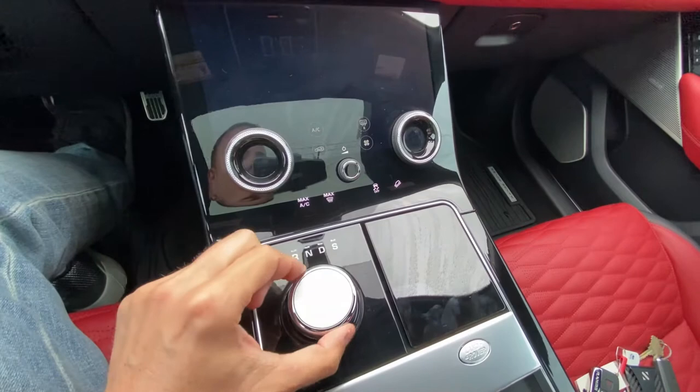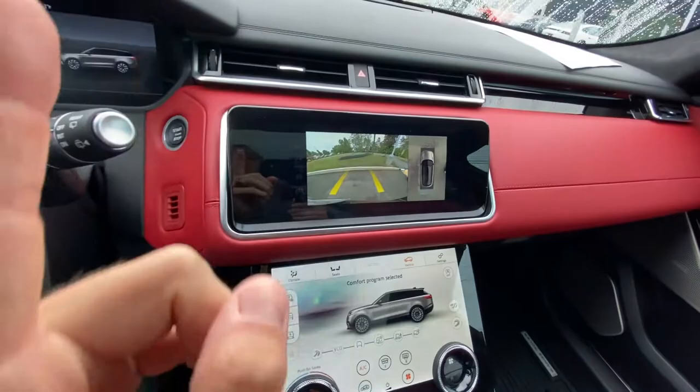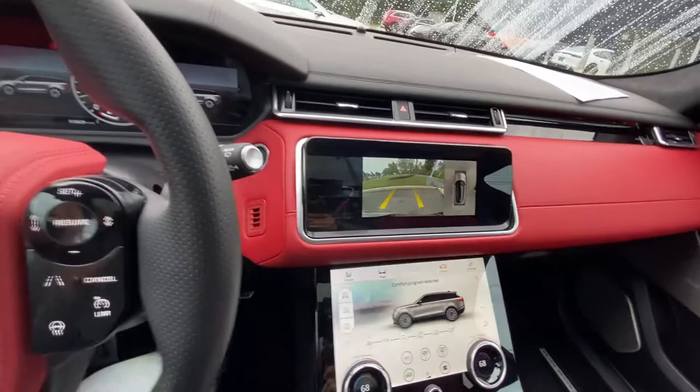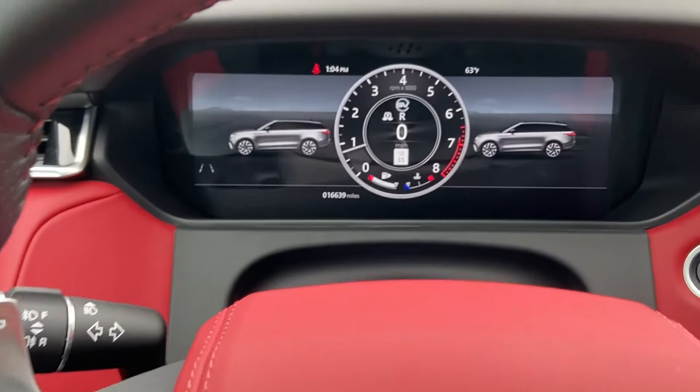There's the camera system, which is pretty decent. I almost wish that it was a little bit bigger on this screen. You know, this screen is huge compared to this one, but there it is right there. You can go over a couple different things. Camera technology is amazing in these cars, and I really enjoy the graphics on these screens too. Like in this bottom screen where it has all your HVAC controls, there's an actual picture of a Velar right there, and there's actually two of them up here. I mean, this thing just has such a mean idle.